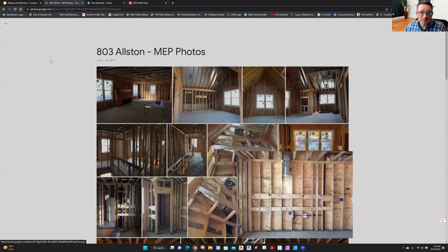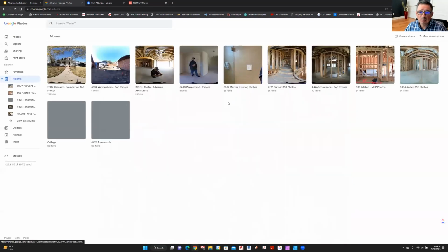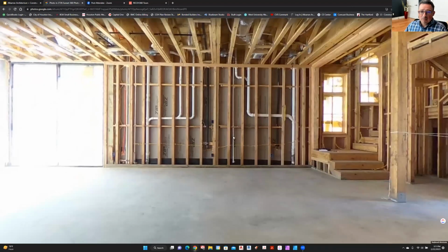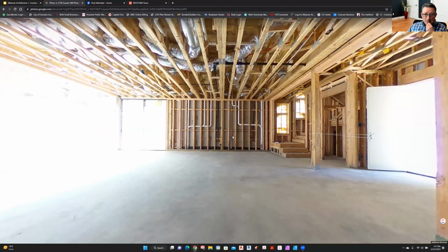And we're going to pick one project in particular that we work through. And that'll be, so this is what we have as a 360 camera. This is a house that we did in Houston, Texas. It was built about 3 years ago. It was actually built in 2020 when we started construction, right during the pandemic.